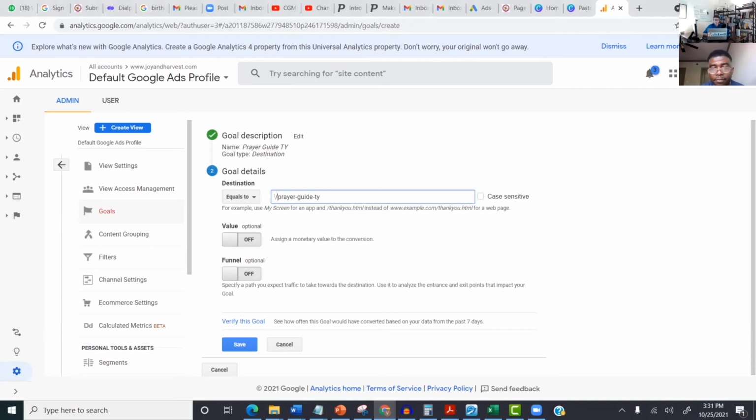And that's really important, because if you put in the full URL, you're going to be so confused. Like, I set the whole conversion up, why isn't it working? And you're not going to know. But anyway, this should work. Now, it's not case sensitive, so don't worry about that box.